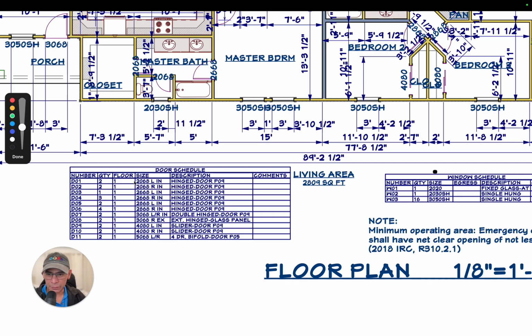It's going to go on the first floor. The size is 2068, so it's going to be 2 foot 0 inch, which is 24 inches, by 6'8", which is a standard height. It's going to be talking about a hinge door. I don't know what that is, but whatever.